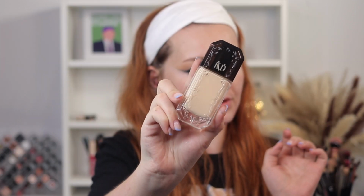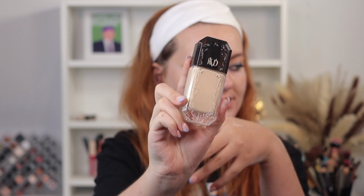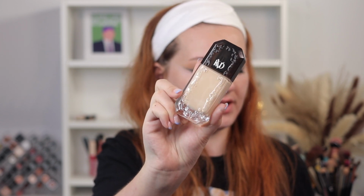One thing that I do love about this is the bottle. I've said it before, I don't usually care too much about packaging as long as it's functional, but the bottle on this is beautiful. The embossed glass is just really lovely. I color matched myself at work, so I'm really hoping this is the right shade for me. It does say to give the bottle a bit of a shake before you use it, so we'll do that first.